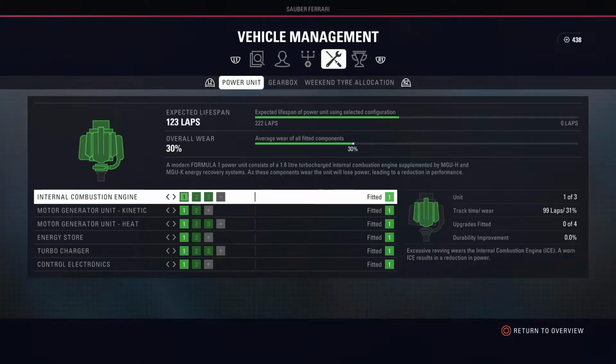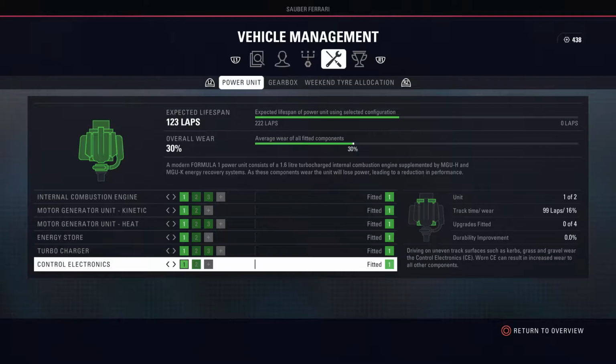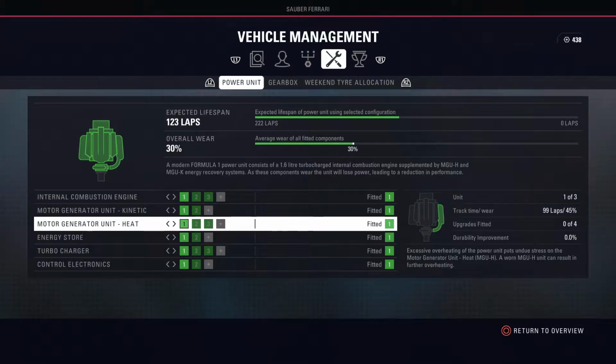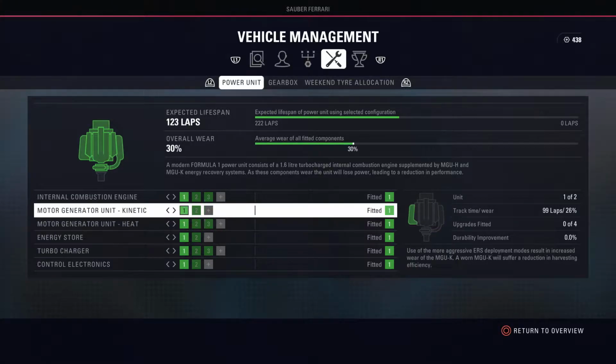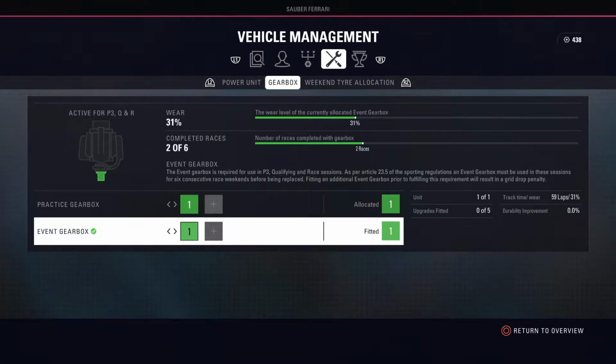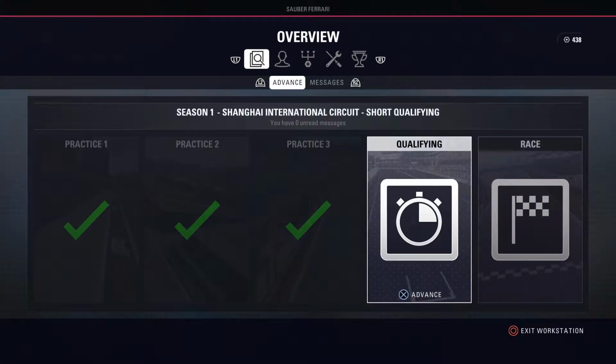Take a look at the engine wear real quick. We're at 30% overall in the engine. The only part that seems to be starting to wear out is the MGU-H, so we'll need to start thinking about upgrading or changing that part out soon, but everything else looks to be in decent shape. I'll take a look at the gearbox as well, 31%, and we are going to be halfway through it after this weekend. Alright, enough being said, let's go right into qualifying and see how we do.